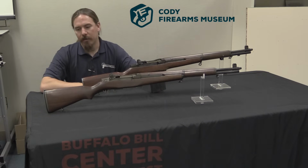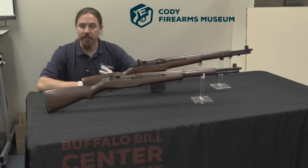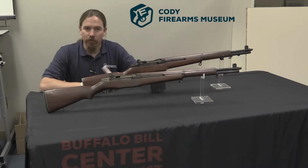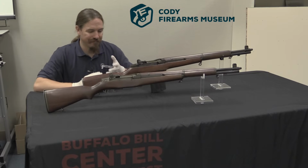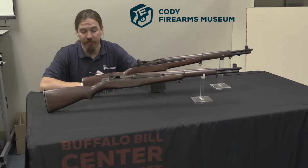Now most people, if you look at the basic records of what Winchester did, you'll see that they made M1 Garands and they made M1 carbines. In fact, they were doing a lot more stuff behind the scenes that never quite came to fruition during the war. So these two projects were both taking place from mid-1944 until, well, the end of the war in 1945.